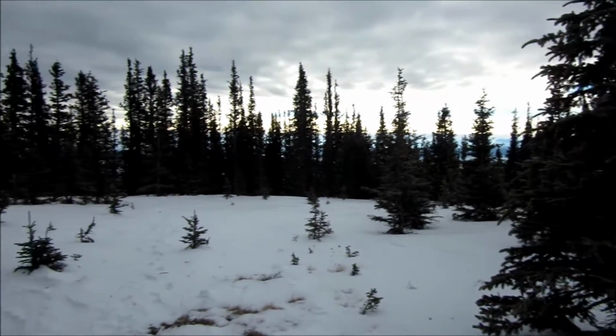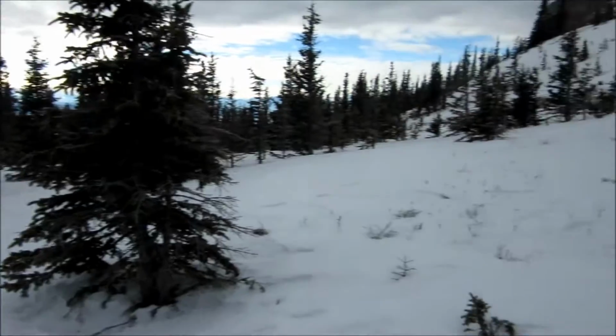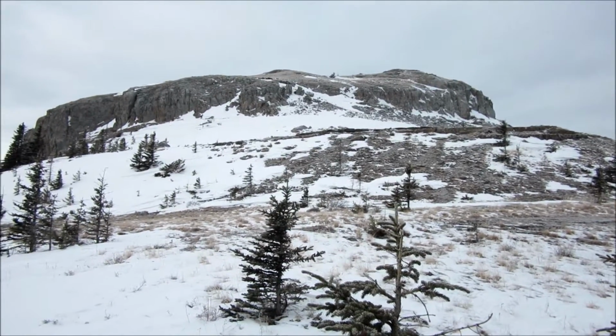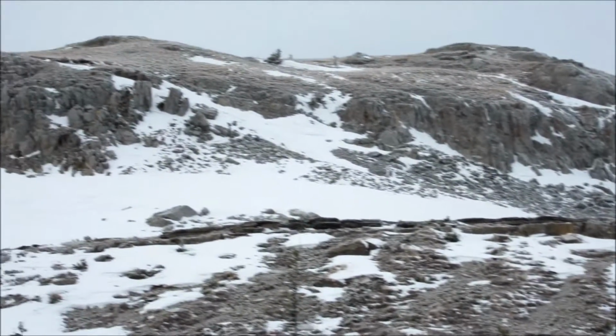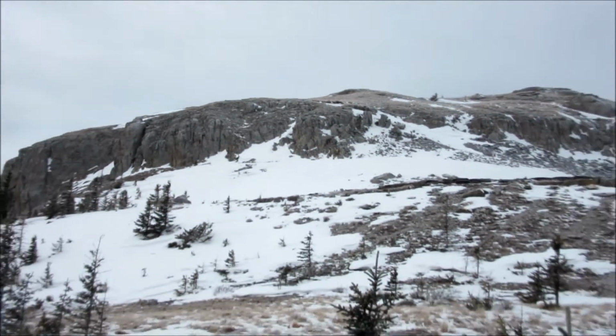Finally done with the trees. There was some crusty deep snow there in a few sections. Tried to avoid it when I could, but I'm gonna work my way up here now. It looks pretty straightforward. I think you can just walk up there more or less, and I'm expecting it to be pretty windy.